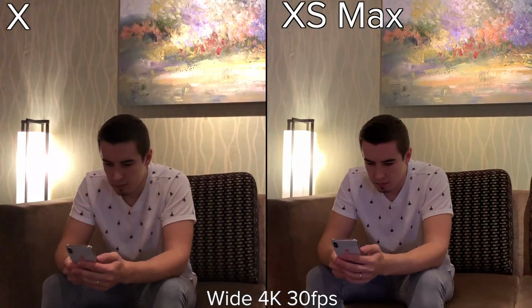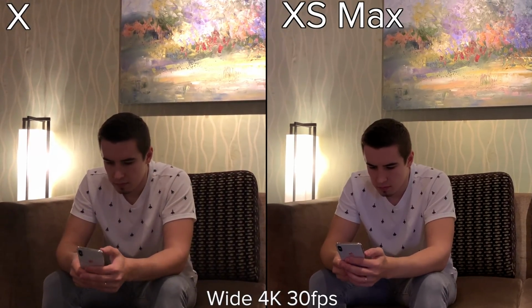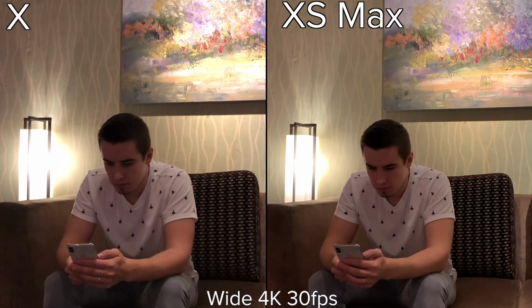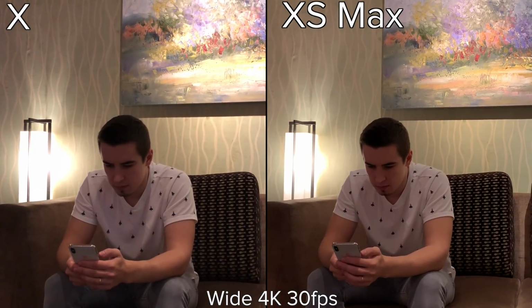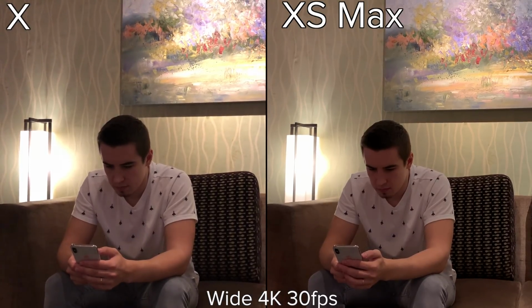Here's perhaps an even bigger difference shot in low light. As you can see, the painting on the iPhone X is a little bit blown out, and the hot spot from the lamp is much larger. There's also quite a bit less noise as well, so the dynamic range differences are obvious in low light as well.